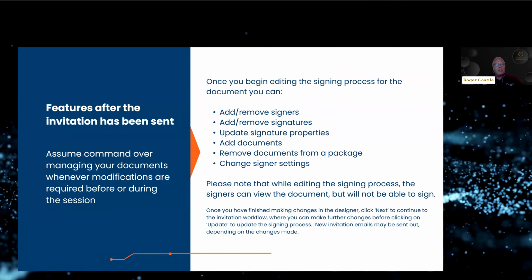And I think Bill will show this later, even during the live signing session, if you forgot to add a text box or a signature property, you can add that. But outside of it, you can edit and add additional signers if one was missed. So it's kind of neat. Again, putting all those controls in your hands so you don't always have to start the process over.